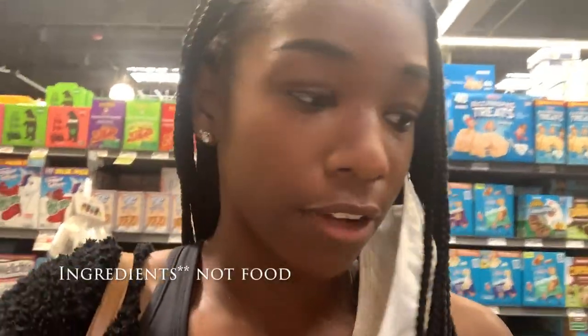I'm wrapping up now. I think I just need granola's left. Ooh, don't look. Granola, and I'm out of here. I've been trying to do a lot more research on the foods that I'm putting into my body. And so how I've been doing that is looking at the nutrition labels when I go grocery shopping. And so if it's a long list of foods, I normally don't get it.